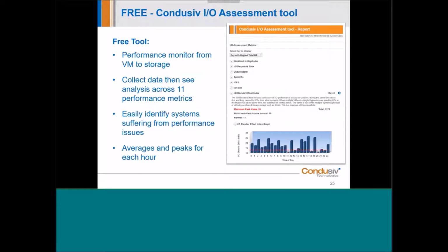Now, some of our customers already know exactly which systems are giving them problems and skip the I/O assessment tool and go straight into evaluating Velocity. But for those who'd like to do some troubleshooting from VM to storage first and see all available performance metrics and highlighted issues about any workload, the I/O assessment tool is the perfect place to start. The assessment tool is very helpful in that it shows you the amount of I/O fracturing that's occurring and whether or not it's at a problematic level sufficient enough to hurt performance.